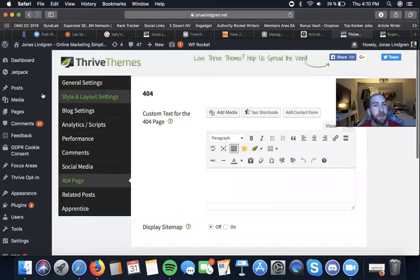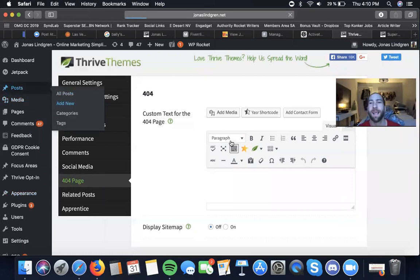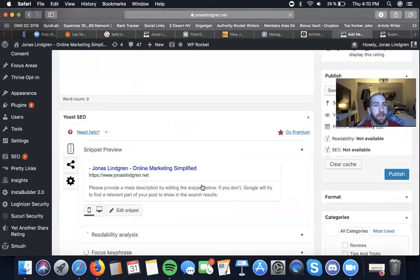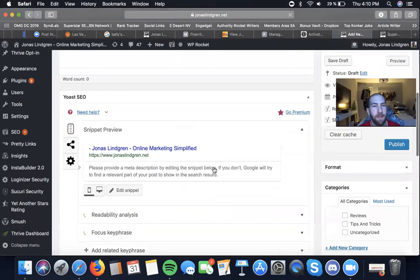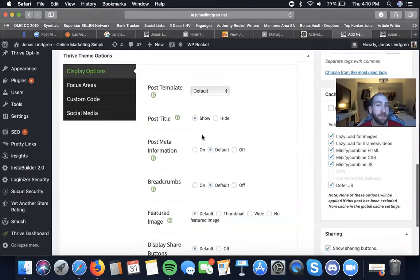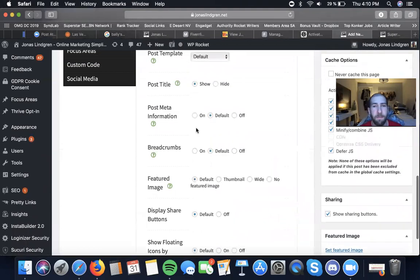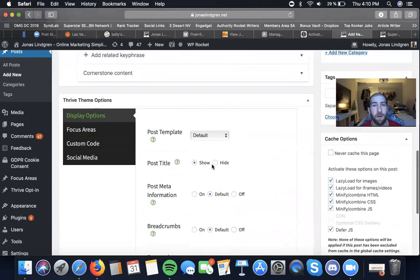I mean, if you go to post and we do add new, there's not going to be any actual settings here for us to do, really. This is Yoast SEO, so you can change your meta description and stuff. But as far as this one, I don't really change anything here ever. I'll just leave this alone.